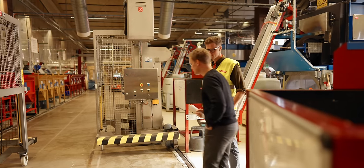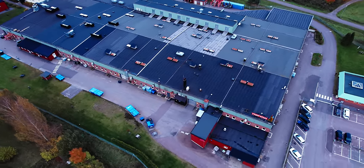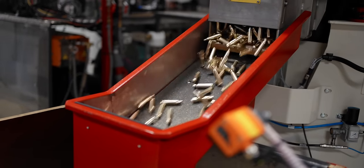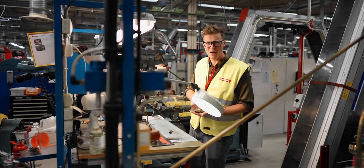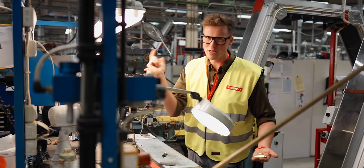So that was bullets. Now it's time to look at the other side of the factory, where they produce the cases. Welcome to case production, where they turn 120 million of these into 120 million cases a year. It's noisy. Let's roll voiceover.